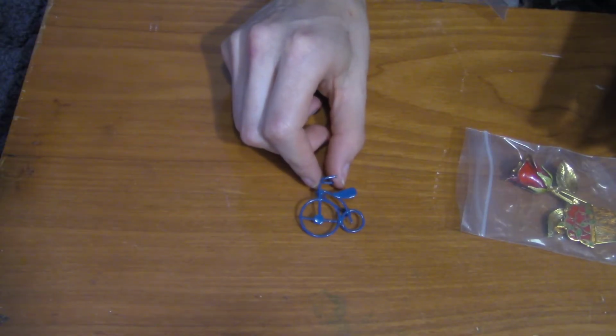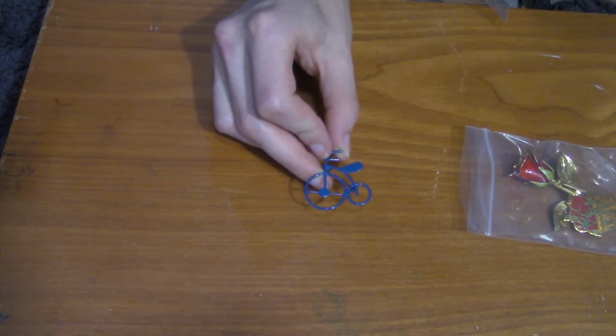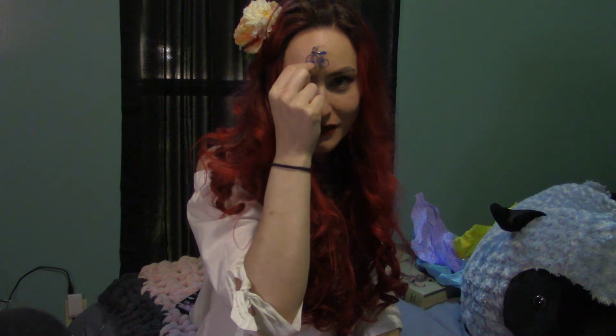Oh, he's a cute little bicycle. I think that he is so adorable that I will get over the fact that he's blue. He's a little bicycle. See? You can see him reflect off of my white forehead.